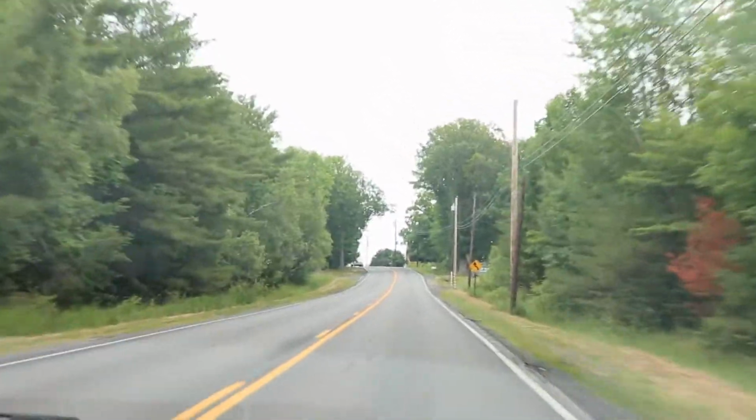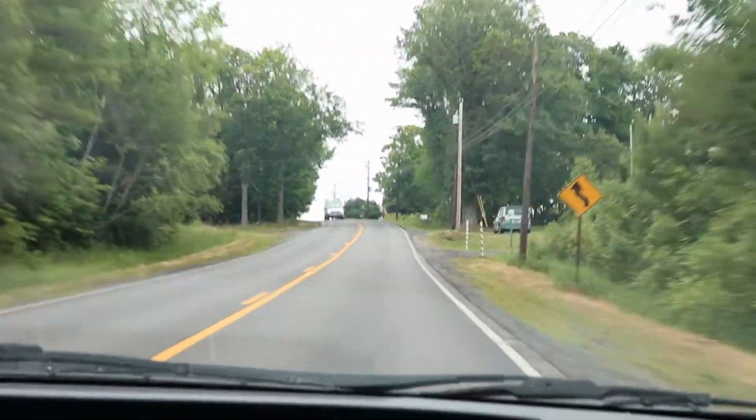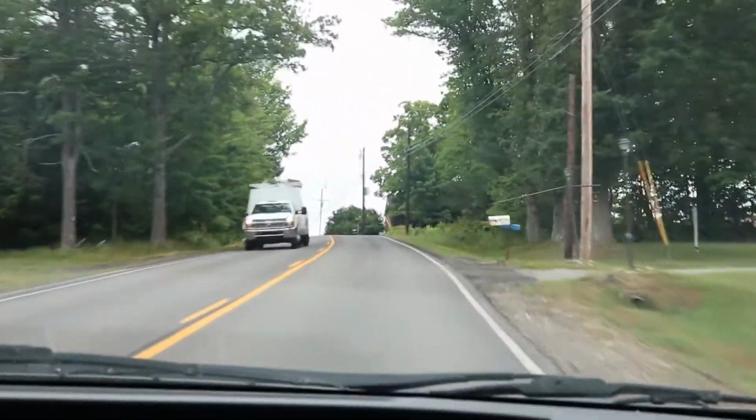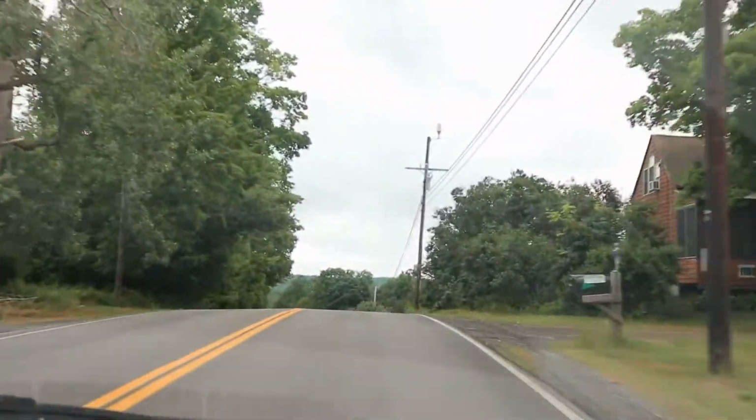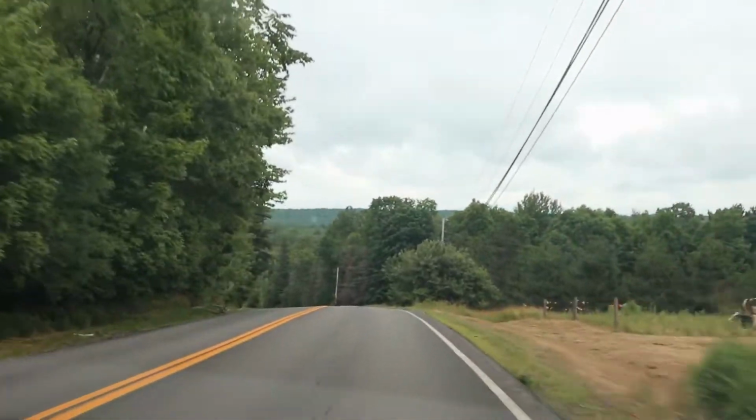This is what the route to Waterville and back has looked like for, I would say, about 90% of the drive in. Empty roads, lots of trees, a few houses, but quite a lot of empty road.